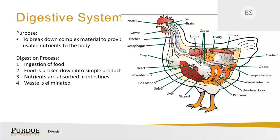The digestive system is used to break down material so that the nutrients can be absorbed by the body, very similar to us again. So the process is that they ingest the food, it's broken down into simple products, absorbed in the intestines, and then waste is eliminated. So I'm going to go through some of the main parts of the digestive system, and you can follow along on the picture I have there.